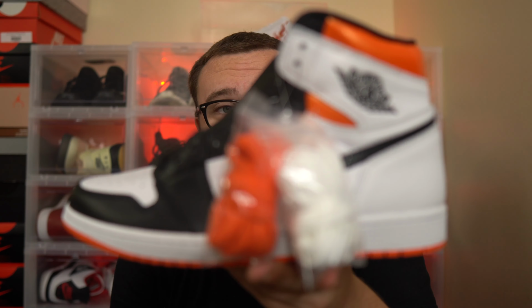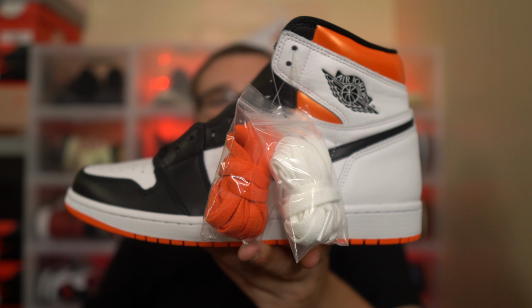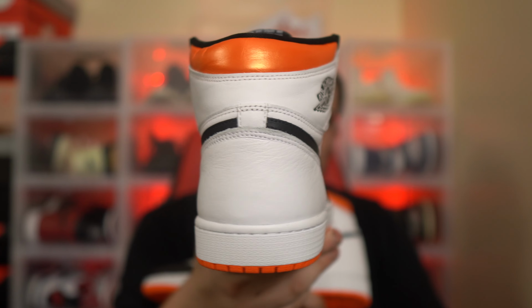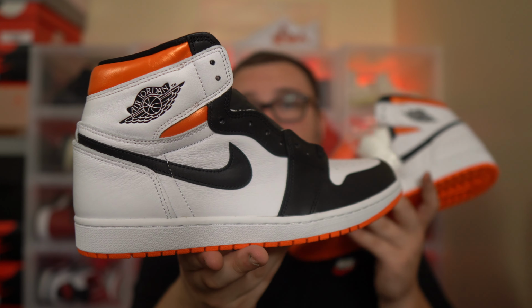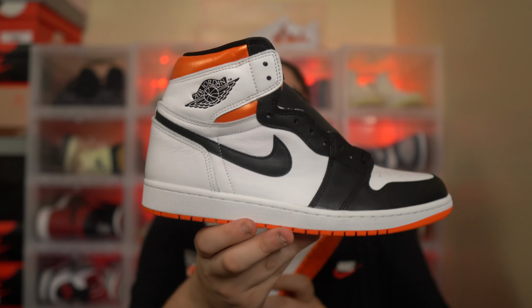They're guaranteed to skyrocket. Let me know what you guys think about the Air Jordan 1 Electro Orange down below in the comments. Are they a cop? Are they a drop for you? I think they're very clean. Not really a must for my personal collection, but I definitely think these are a solid, great investment, to be honest with you. At $200 on StockX and GOAT right now, guys, go pick these up.